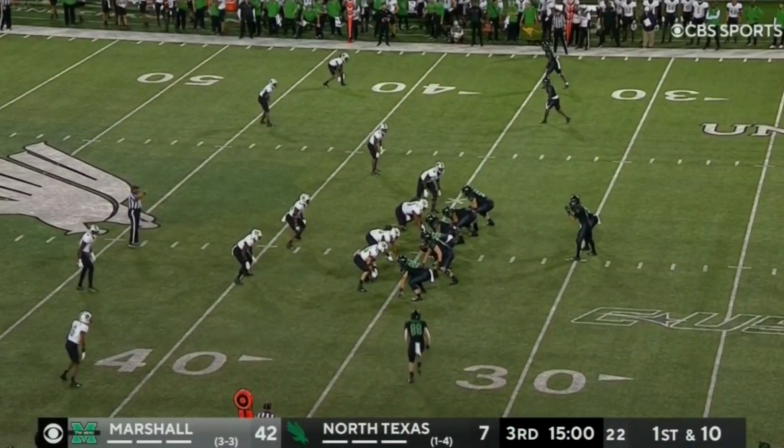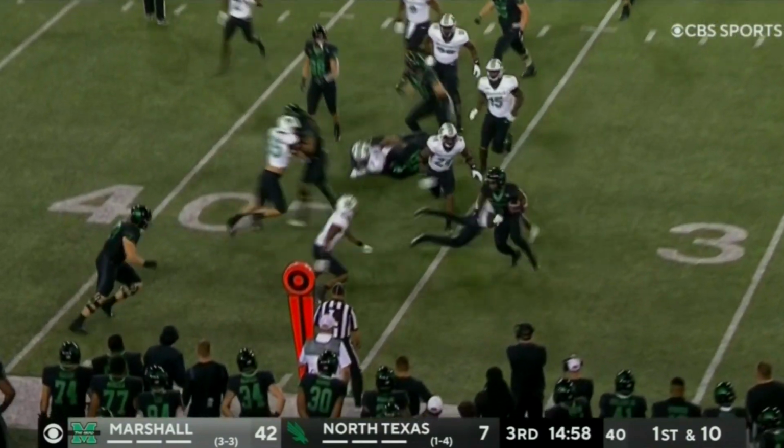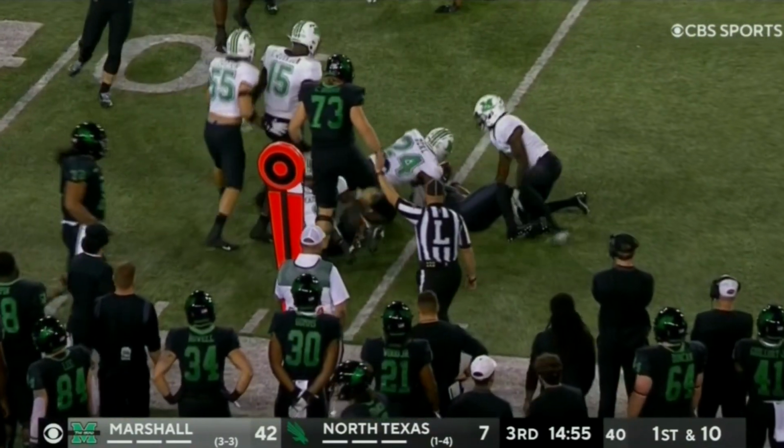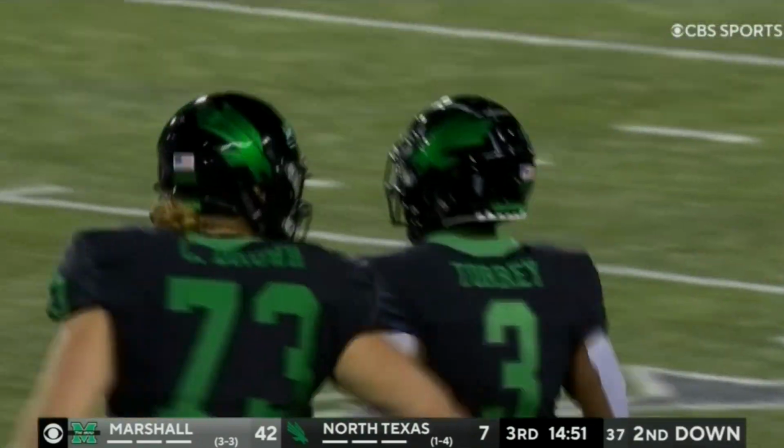Hasn't turned it over, and they've been able to do whatever they want. Run the ball, throw the ball. Ali has 2 touchdowns. They're getting it done on offense. And with the exception of the one play for DeAndre Torrey, the defense has been fantastic tonight, too.